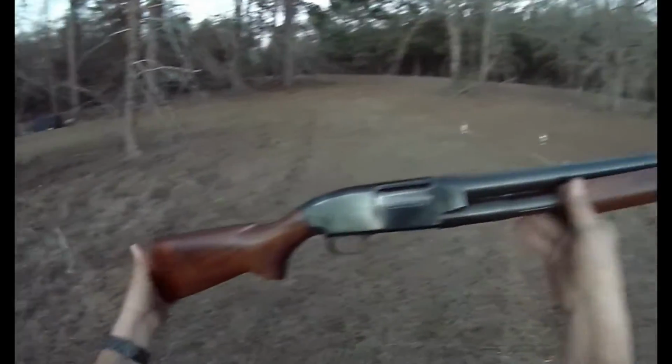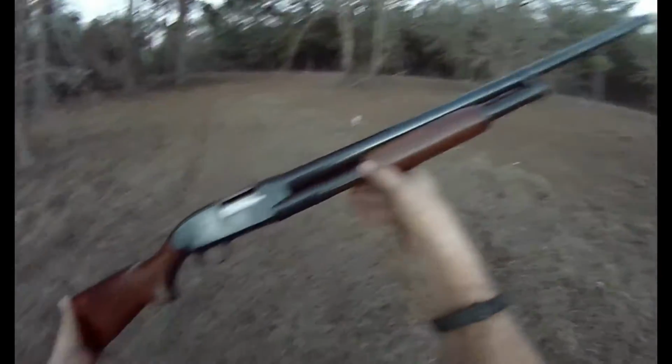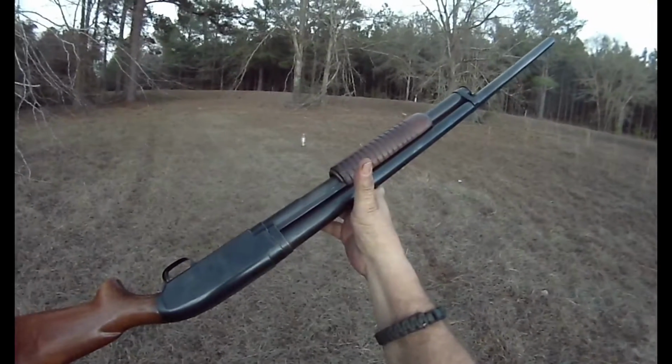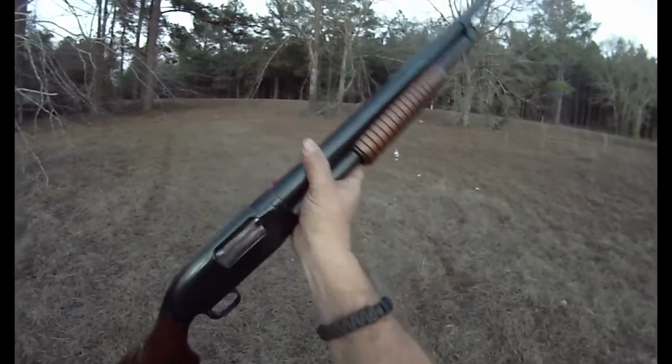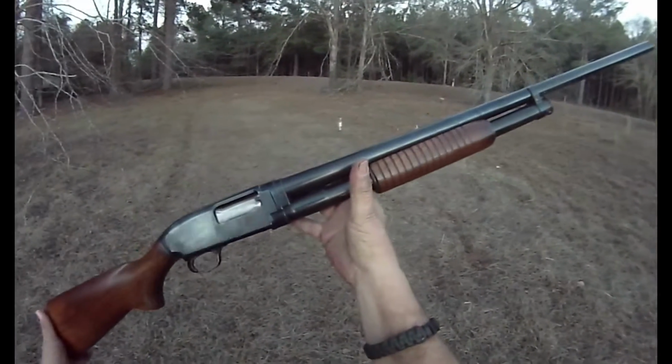Good guns, good duck guns. I got this one out and was going to go turkey hunting with it this year, and I'm going to shoot it 3 times. In fact, I got a 3-inch turkey load for the 3rd shot. I'm going to give it a try.